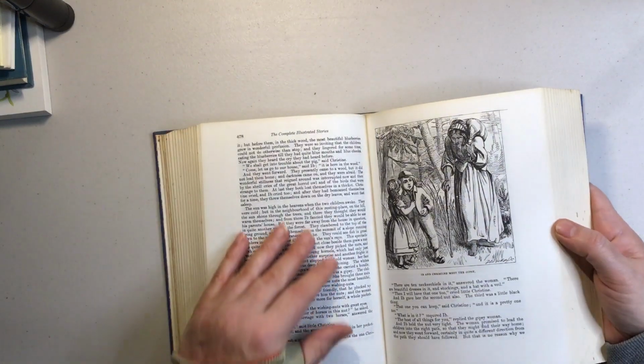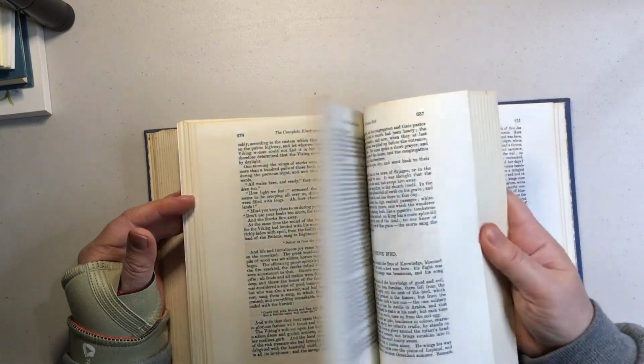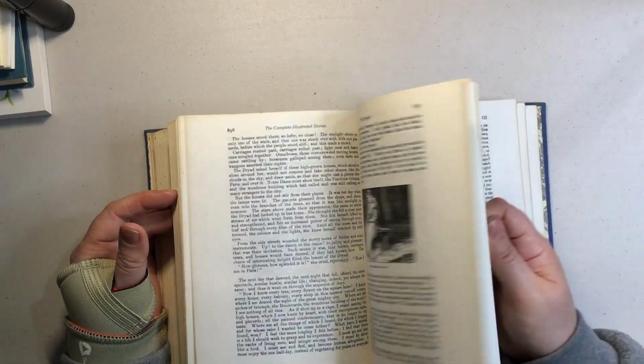It's quite nice little writing too. Probably be quite a good read.